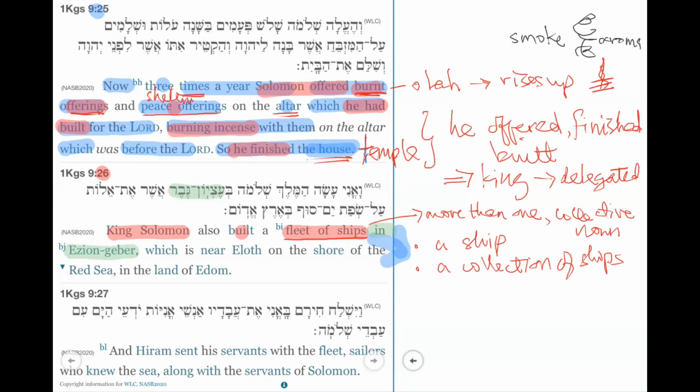Now, Etzion Gever is beside Elot. I think we could actually safely say that another word is Elat, right? Elat. That would be on the shore of the Red Sea in the land of Edom.